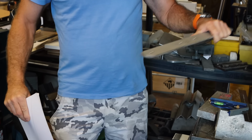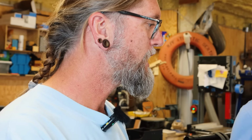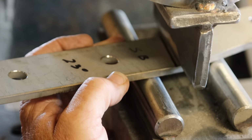So bend radius, what do you think? We want to put it above the line? So basically when I go to put it in the die, I want to see the line is parallel to the die. Okay, so I'll put it just above it, like you said. Then that way we put this line just on that side of it so we can actually see that it's parallel right there.